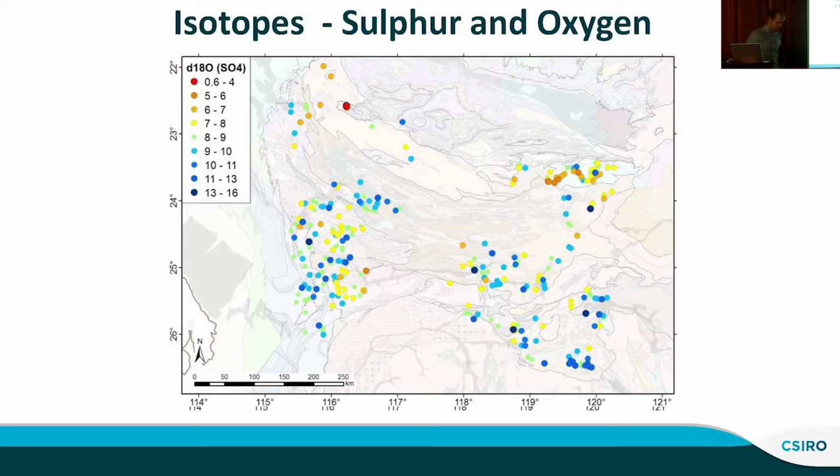I also want to highlight some other more novel, if you like, techniques. So you can use the direct elements, you can use indices, and you can use saturation of different minerals, which I haven't really gone into in here. But you can also use isotopes. And isotopes are another way of defining whether or not the waters have been in contact with mineralization. So in this case, we're actually looking at the sulfate that is potentially weathering from a sulfide. And we're looking at the sulfur and oxygen in that sulfate.